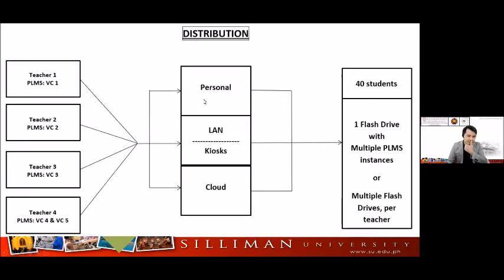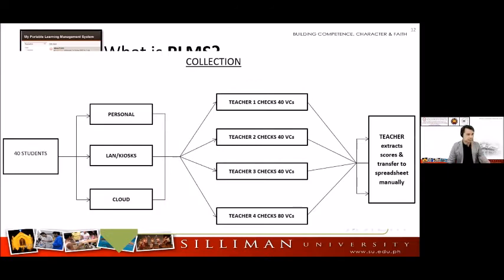Paano naman siya, sir, if that is our distribution method, how can we collect, no? So again, I'm talking here for one level, for one subject in particular with 40 students, okay? So how to collect those data or resources or assessment or activities that are already performed by the student? So the 40 students is again either will meet you personally or the students will save the instance in the LAN or on kiosk, no?